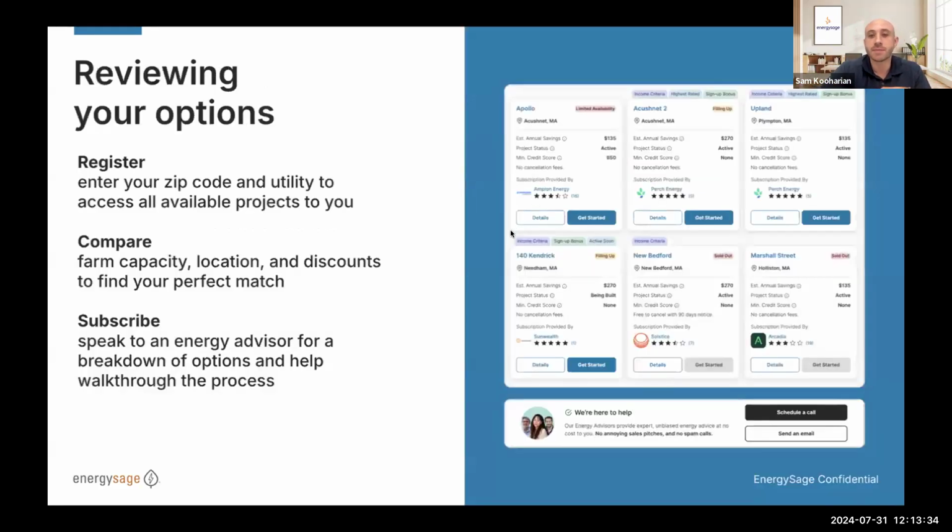So yeah, this is just a quick example of what options might look like on EnergySage. So if you go to our platform, you can just put in your zip code, and we'll pull up all the community solar farms on our network that work in your area. And you have an option to toggle between utilities if there are a couple different utility options in your area. So you can see what's out there, get more details, see what the different discounts look like, what kind of billing they offer as well. And if you're interested in moving forward at that point, then you can also get connected and start that process with the community solar farm.